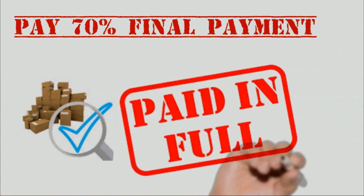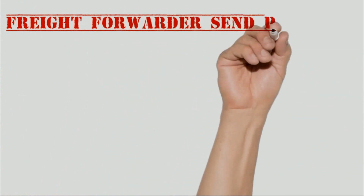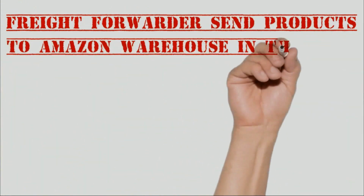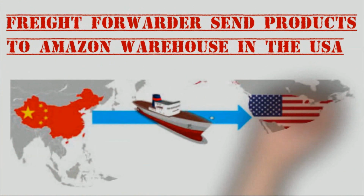Once you pay that 70%, you tell your freight forwarder, which is the company that handles all the shipping, that everything's good. The freight forwarder picks it up from the manufacturer in China, and they actually ship it over to the prep center in the USA.